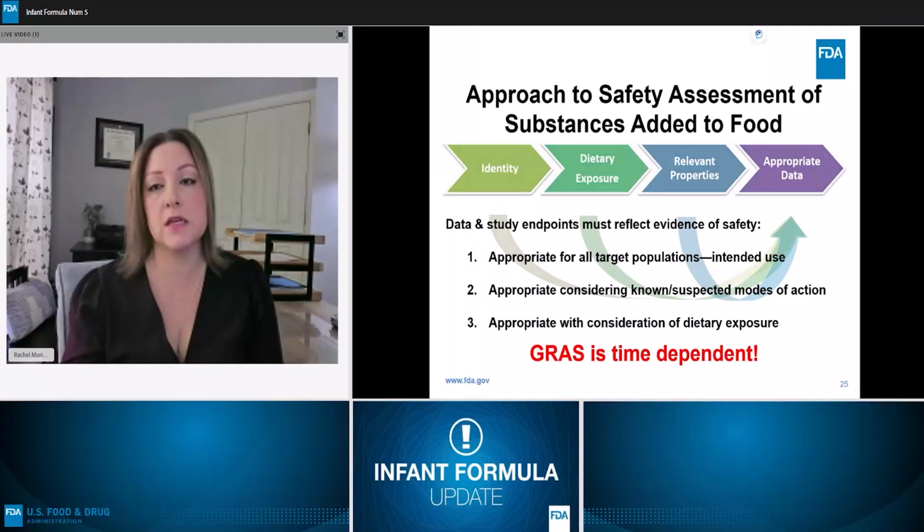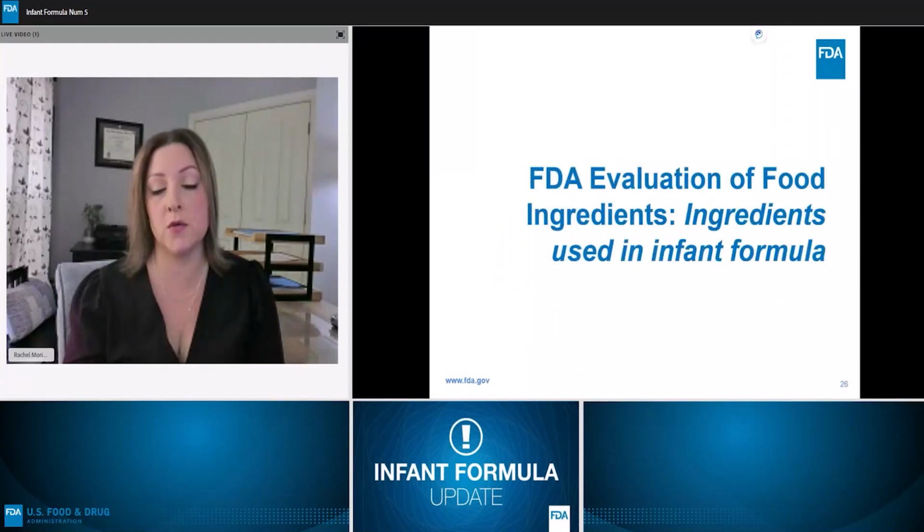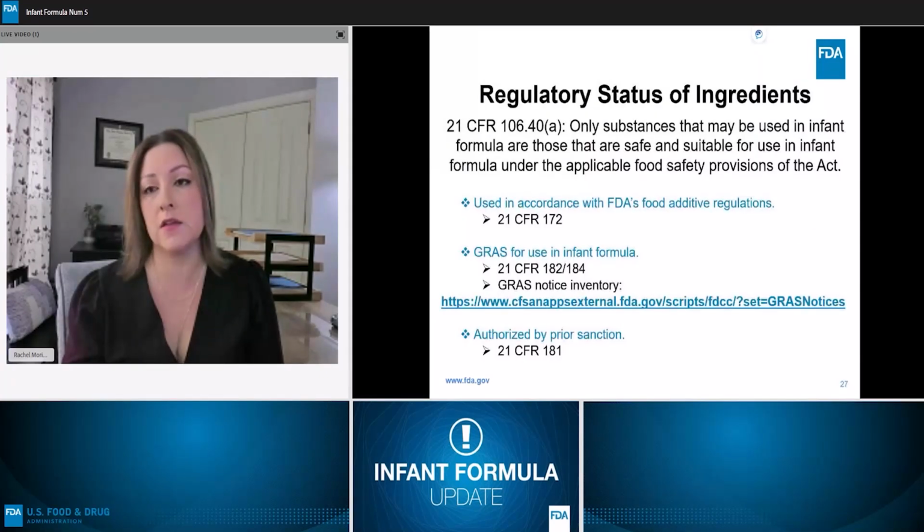I'll finish up by discussing some of the special considerations we take into account when food ingredients have uses in infant formula. 21 CFR 106.40(a) states that the only substances that may be used in an infant formula are substances that are safe and suitable for use in infant formula under the applicable food safety provisions of the FD&C Act. That is, a substance is used in accordance with FDA's food additive regulations, is GRAS for use in infant formula, or is authorized by a prior sanction.